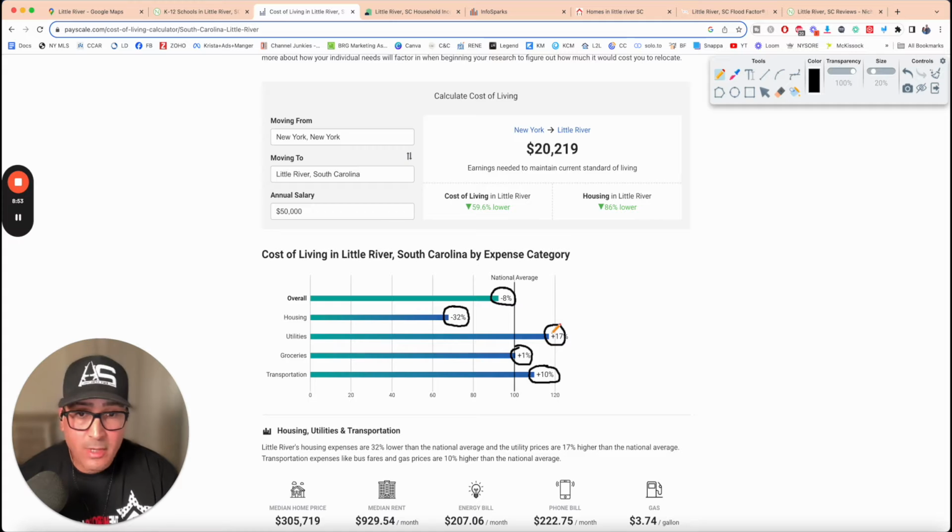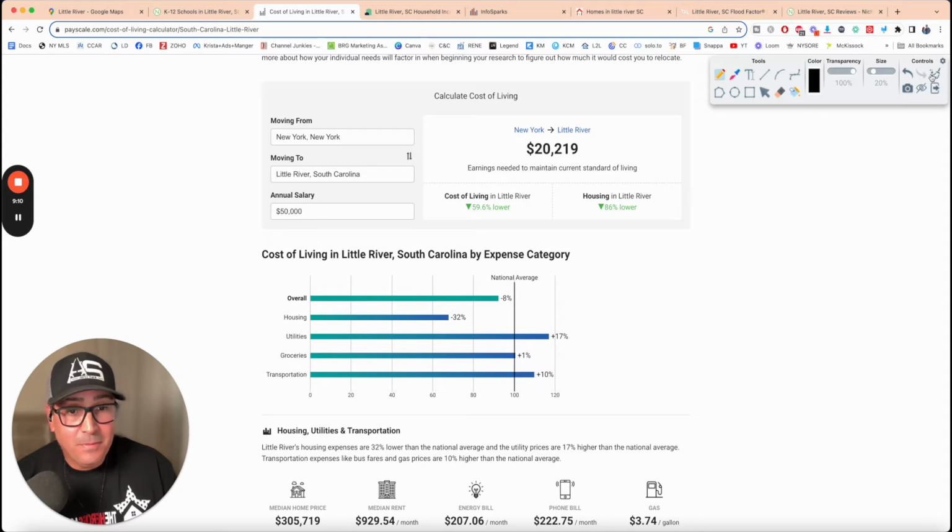And I'll give you an example. When I lived in New York, I was paying over $14,000 a year in taxes. My current taxes down here in Myrtle Beach, where I live, are a little over $1,100 a year. So now you know why I moved down here. Even though groceries or utilities may be a little bit more expensive, I'm still ahead of the game down here because of it. Again, it's all relative to where you are coming from.